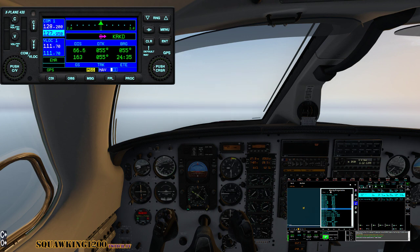This flight in a Cessna 172 takes like an hour and 15 minutes. It's nice to have this much power.